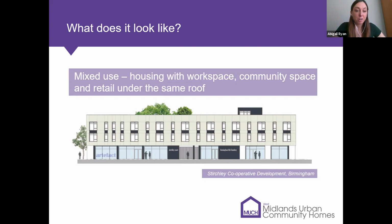Sturchley recently got planning approval from Birmingham City Council for this scheme, so that was really good news for community-led housing in the West Midlands, and we're looking forward to this project hopefully being built very soon.